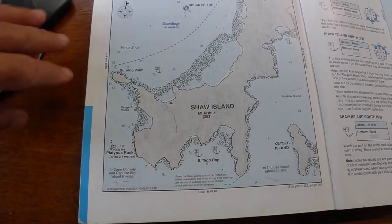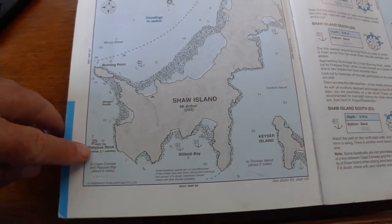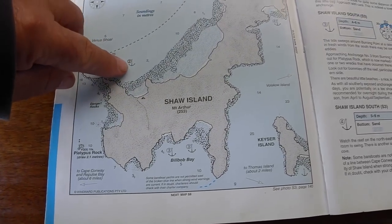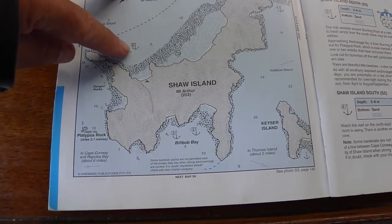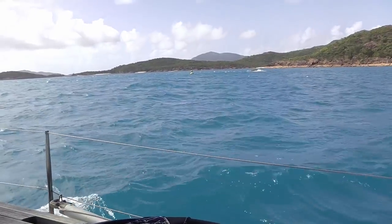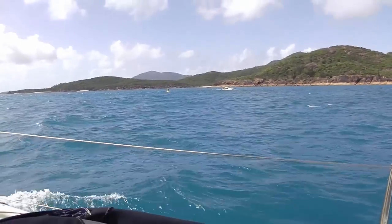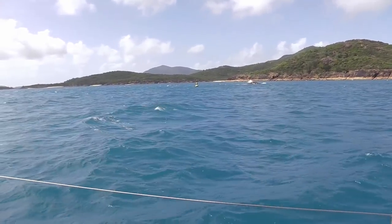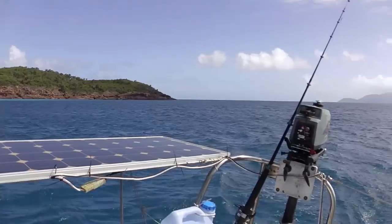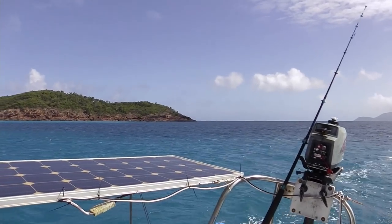This is the Magic Miles, quite an old one. And this is Platypus Rock just here. And we've got to go round Burning Point and in here, and it's very nice. There are all these beaches I can walk on. Platypus Rock. I was so much enjoying myself, I forgot to film us going round the point.